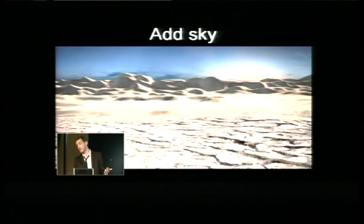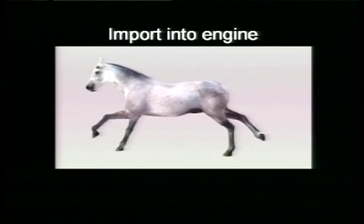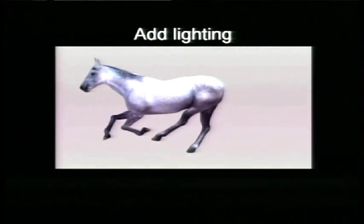To make stuff cast shadows in our engines, you just have to put it in the list and it gets done. It's quite nice. And I added a sky dome, and I added the distance fogging. And then I moved on to the horse. The horse started off life in Maya, made by an artist at work. And thankfully, I had written that Maya to Lightwave exporter, so I could export it into the engine. When I loaded it into the engine, it looked like this basic gray horse. So I added a bit of lighting to it.